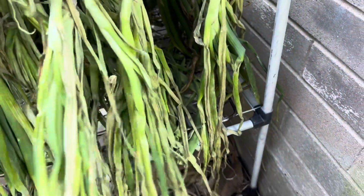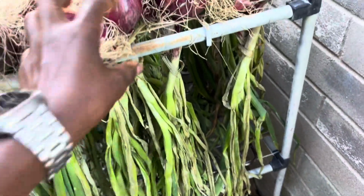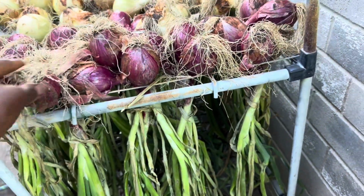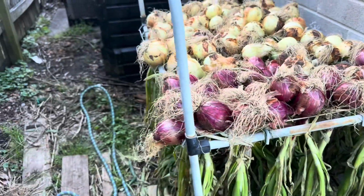So this is going to dry up completely. When it dries up completely, then I will take them inside for storage. So you always have to cure your onions. Okay, now let's go to this side of the garden.